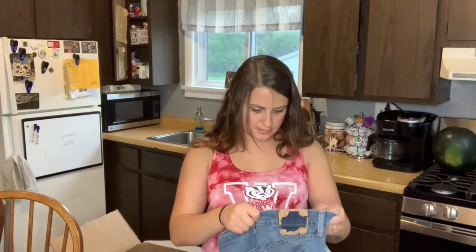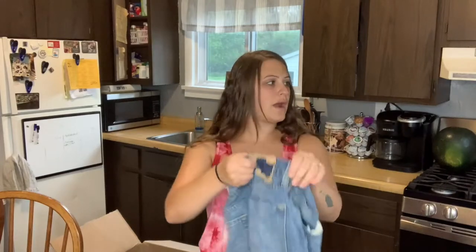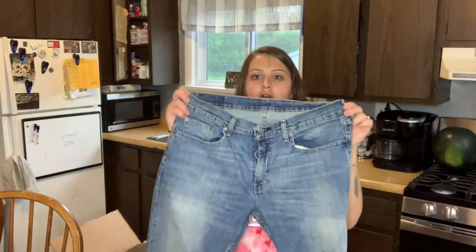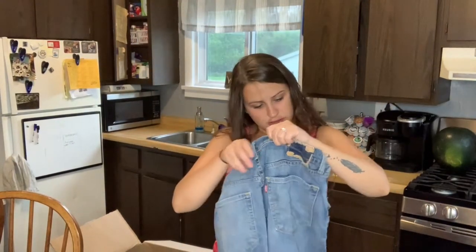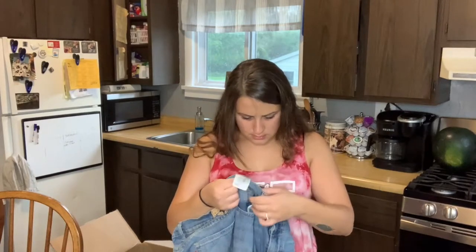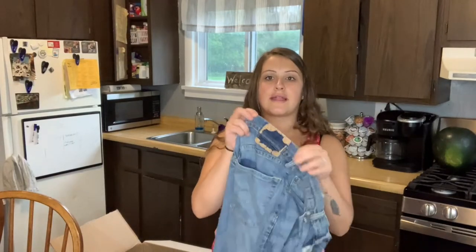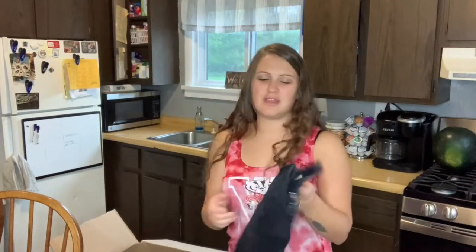Another Levi's. The thing's all ripped out in the back. Like, why do people do stuff like that? I don't understand it. Maybe it just wore out. I don't know. But anyways, here they are. I'm going to have to measure them. I don't see a size. They look like they're just boot cut. Yeah, I don't see a size. Because I think the size was on the back here. So I'm not really liking this box.